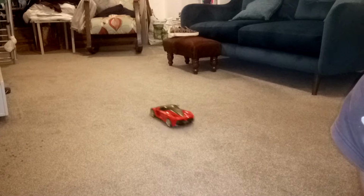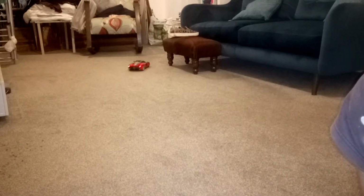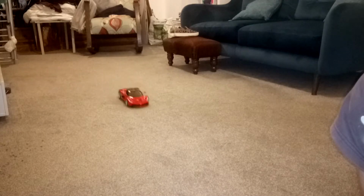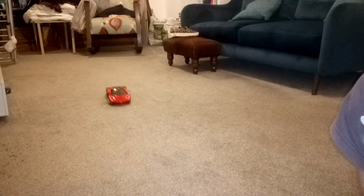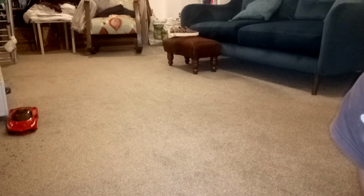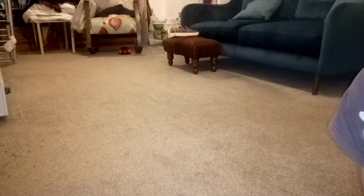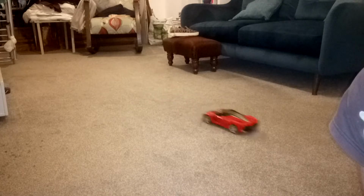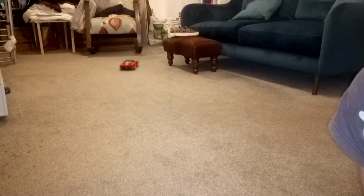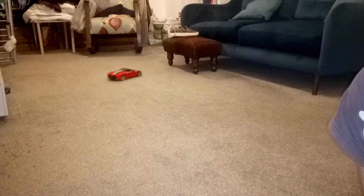As you can see, working lights. I'll see if I can get it to turn around, and you can see the lights working at the front. There we go. Whoops, don't ding the car. Might have to sort out the steering tracking on this one, I think, because it seems to be pulling to the right, but not so badly.